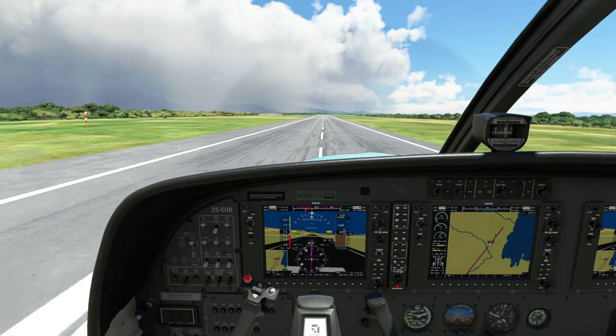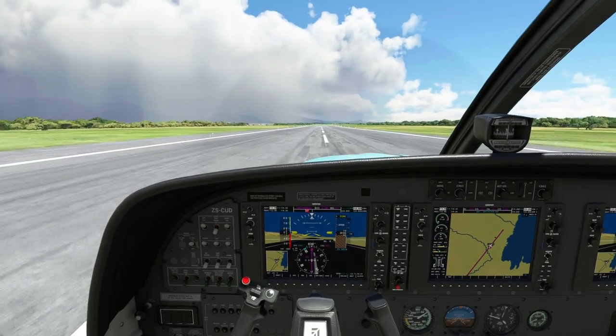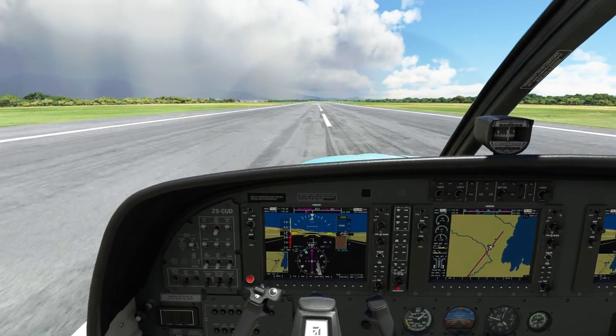Skyline 5643, clear. Visual approach runway 6. Contact tower. Have a good night. All right, clear.